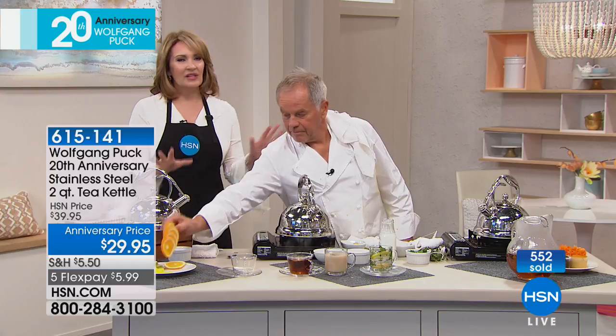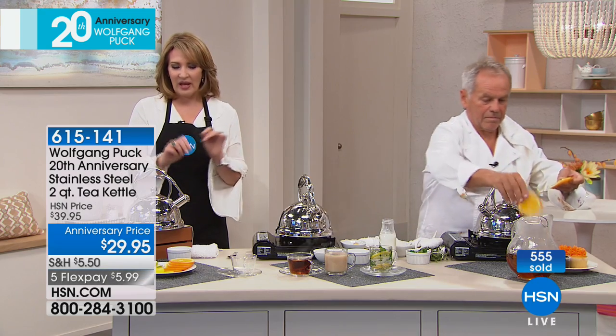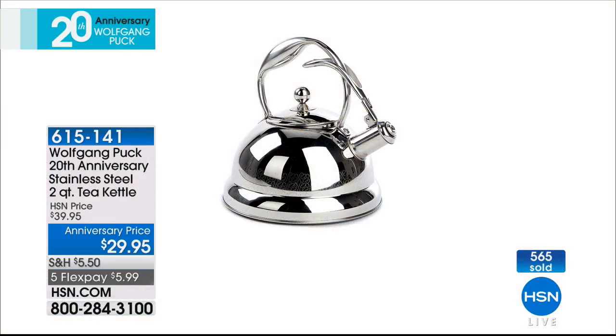So there are lots of ways to use and enjoy a beautiful tea kettle like this, with its gorgeous design. It just looks so classy. It's very artful and beautiful, but it's really functional and easy to use and easy to pour. And the best part is you're getting an anniversary price today of $29.95. Very popular. Jump in and get yours if you'd like. We do have one waiting for you.